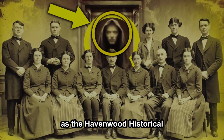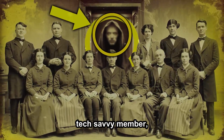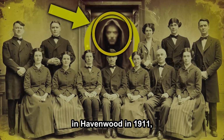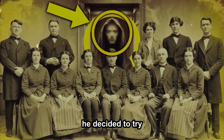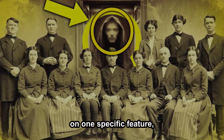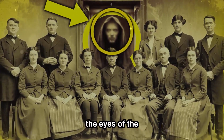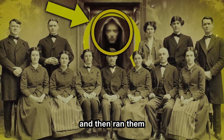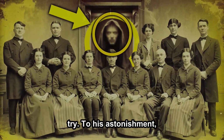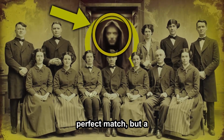Just as the Havenwood Historical Society was starting to feel like they were running in circles, David, the tech-savvy member, made a surprising discovery. While compiling the list of women who lived in Havenwood in 1911, he decided to try a different approach. Instead of just comparing photographs, he decided to focus on one specific feature: the eyes. He used image editing software to isolate the eyes of the woman in the photograph, and then ran them through a database of eye patterns. It was a long shot, but he figured it was worth a try. To his astonishment, the database returned a match. Not a perfect match, but a strong one.